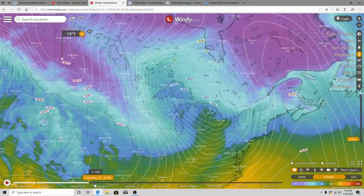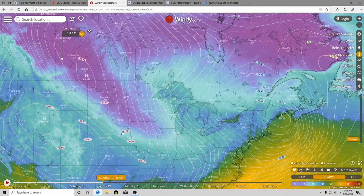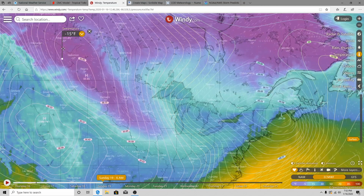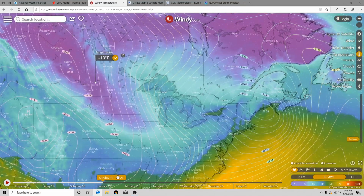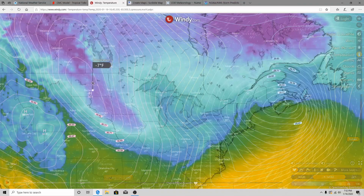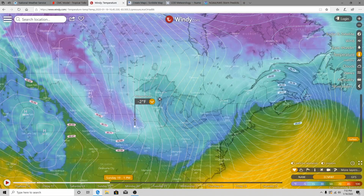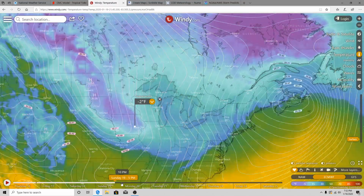Let's move on to 12 o'clock, and you can see here it starts to pour in Saturday night into a lot of areas here, like Bismarck. 6 o'clock in the morning, negative 11 degrees, very cold. And if you move on to 12 o'clock or 1 o'clock, it is still in the negatives, and it kind of extends all the way down to Iowa City. I mean, it's just very cold temperatures.